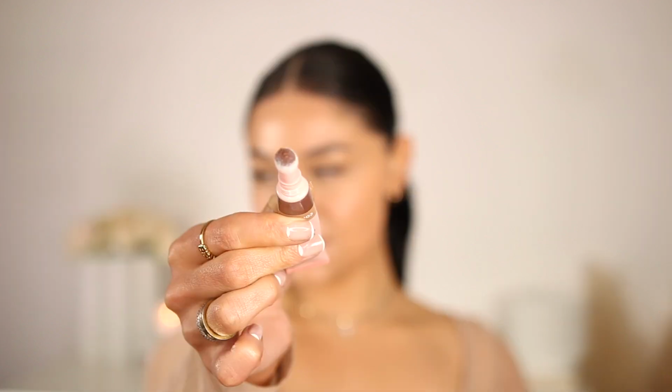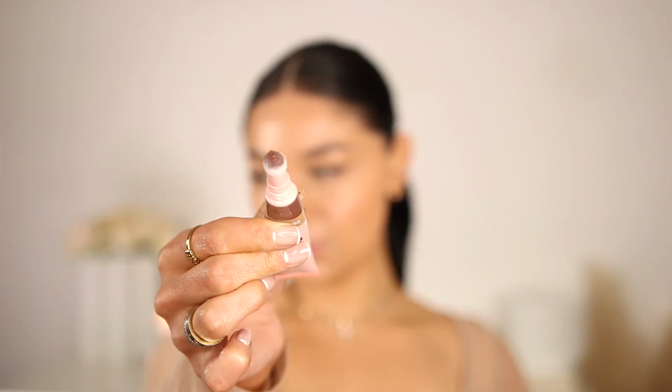Honestly, probably should have just skipped on the contour completely, but I still wanted to try it out. And the shade that I have in the Charlotte Tilbury is so much lighter. This one's gonna be more of that liquid bronzer. So I'm just gonna put a little bit on my hand so you can see. Oh wow, yeah. It's so pigmented.